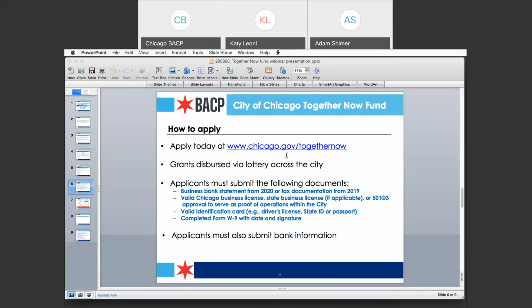In terms of the other 2 required documents, it's valid ID. So that'd be a driver's license, state ID, or passport. This should be from the business owner who is applying through the application. So the name on the ID should match the name of the applicant as well. And then a completed W-9 form with the signature. The link to the W-9 form is provided within the application itself and is very quick to fill out. So again, those are the 4 documents we'll be looking for in your application.